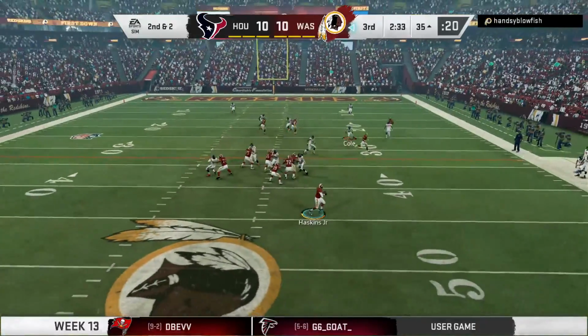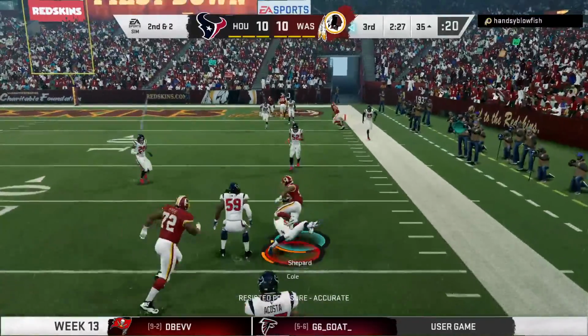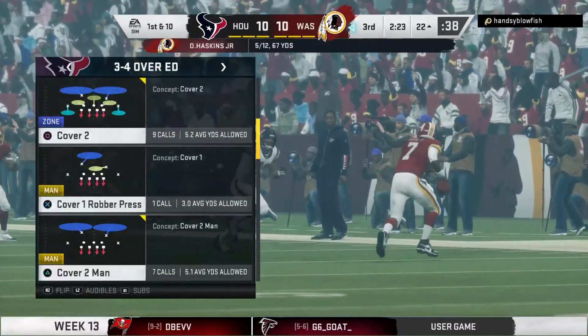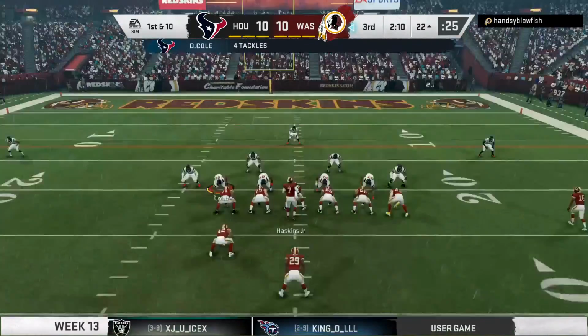From the 35 on second down, Haskins flushed out right. And this is Shepard on the catch. And he's got this down almost to the 20 before he's dropped. And he's going to be taken down with another first down as the stop's made at the Texans' 22-yard line.